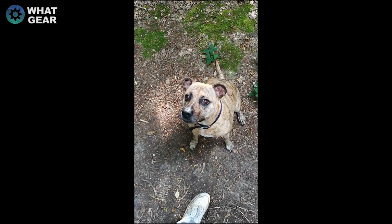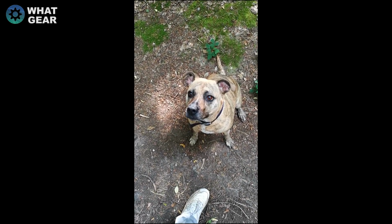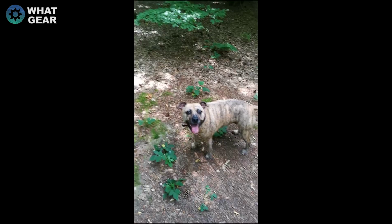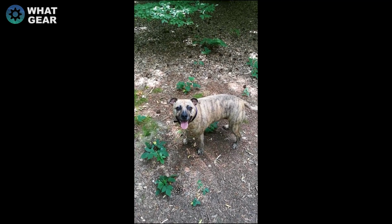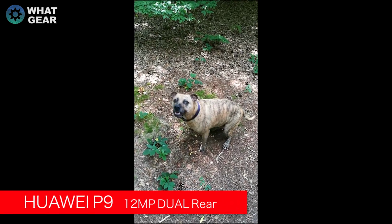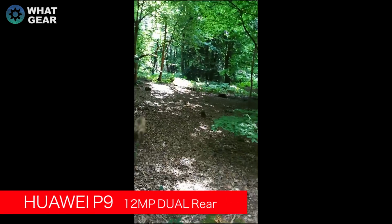Look what you've done to my trousers! Why did you do that? You're going to get the stick. Okay. Right, here we go. You ready? You're going to get the stick? You're going to get it? Sit first. Sit. Tell him. Get it going.